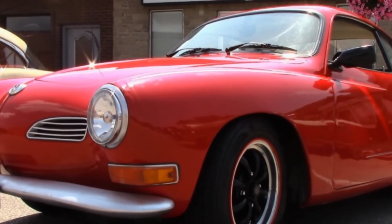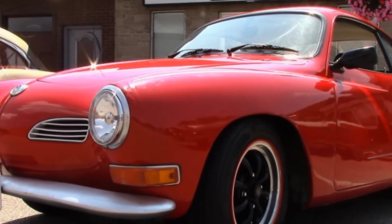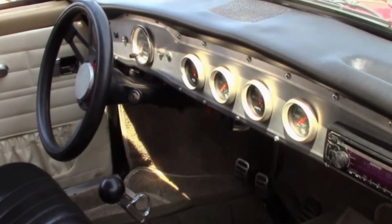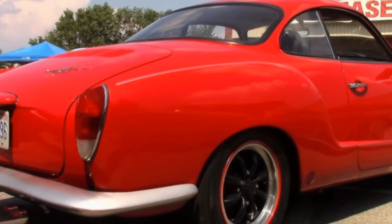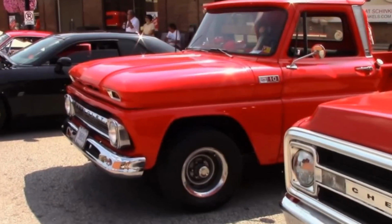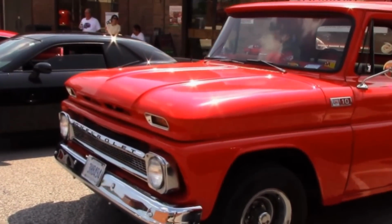Volkswagen made Karmann Ghias from 1959 to 1974. Michael has owned this car for about 2 years. I always liked the shape. When I was about 15, 16, I had a neighbor that had one. It was a ratty old Karmann Ghia, and I always liked the shape, and so I thought, okay, when I've got the opportunity and kids are out of the house, I finally researched and found one that I liked. Here's a look at the interior. It's powered by a 1600cc engine. There's Alan's 72 Chevy Pickup and Jim's 65 Chevy Pickup.